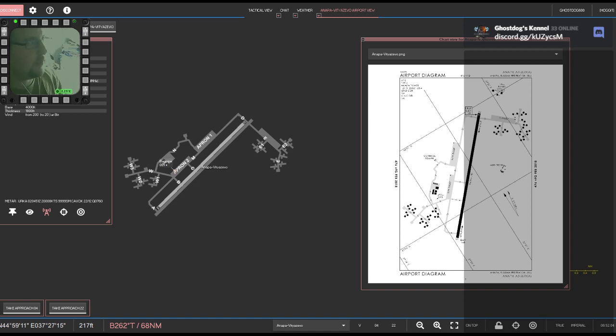Alright there folks, quick radio check for Anapa. Anapa tower radio check. Radio check for Anapa tower. Well, that's marginally concerning.